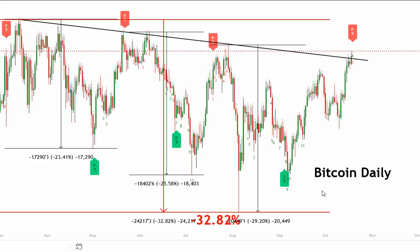Not perfectly, but very, very close. The S&P got a 9 count on Friday. The Dow got an 8 of a 9 count. It could complete the 9 count by Monday. It was closed over the weekend. And then Bitcoin is going to get a 9 count here on Saturday.